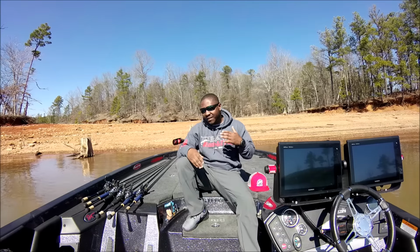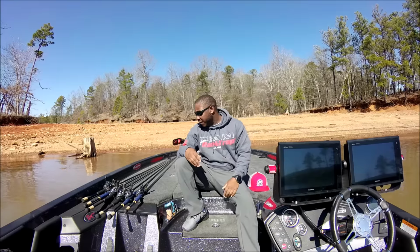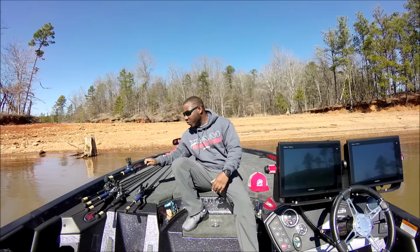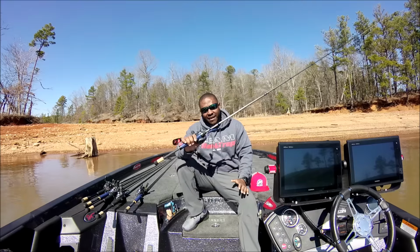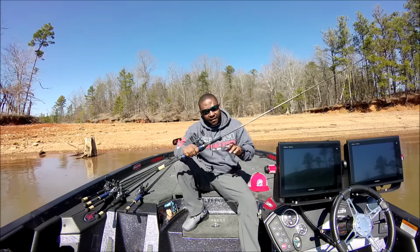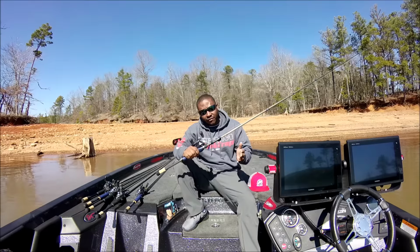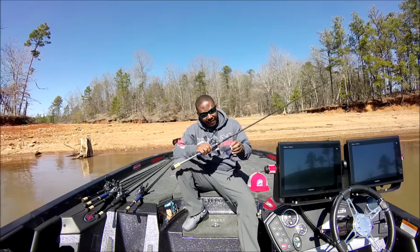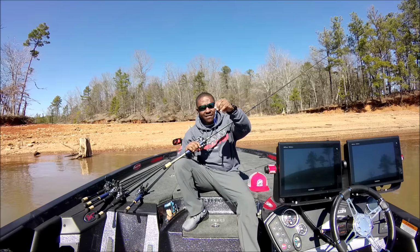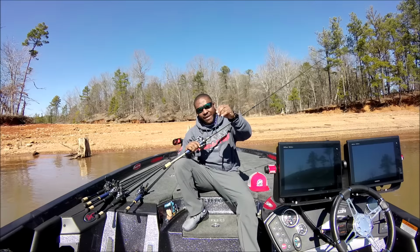So let's talk about how I caught them down there in the middle of January down at Okeechobee. Of course, the cold front came through as I previously stated, and so I did what I love to do. I picked up the flipping stick, and this is my signature series rod with Kistler. It's the MAD series. I absolutely love this rod, and I was flipping around my favorite bait, and that's a missile craw. And I alternated between this and the baby D-bomb.